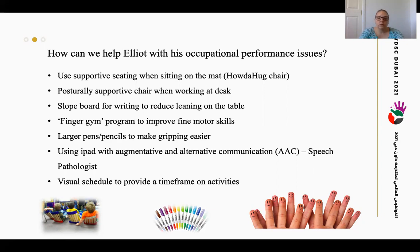And also he uses an iPad with a speech application on it, and that was put in there by his speech pathologist. If anybody does need to use an iPad for communication, which is quite popular these days, it would be good to speak to a speech pathologist for that, because they are quite expert in those areas. Also having a visual schedule to provide a time frame on activities would be quite good as well.